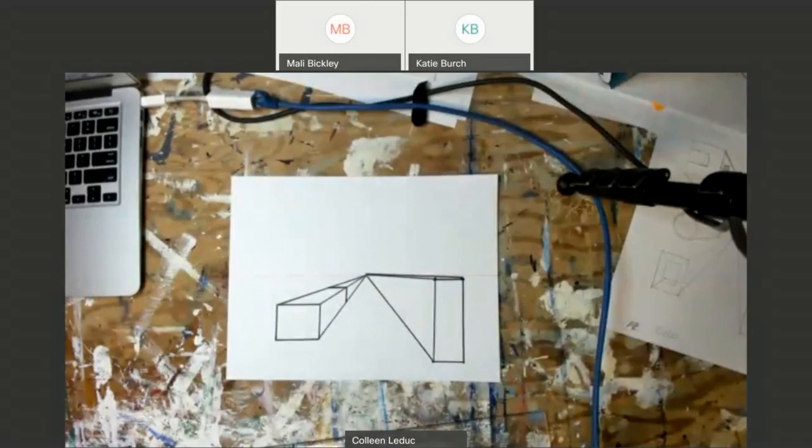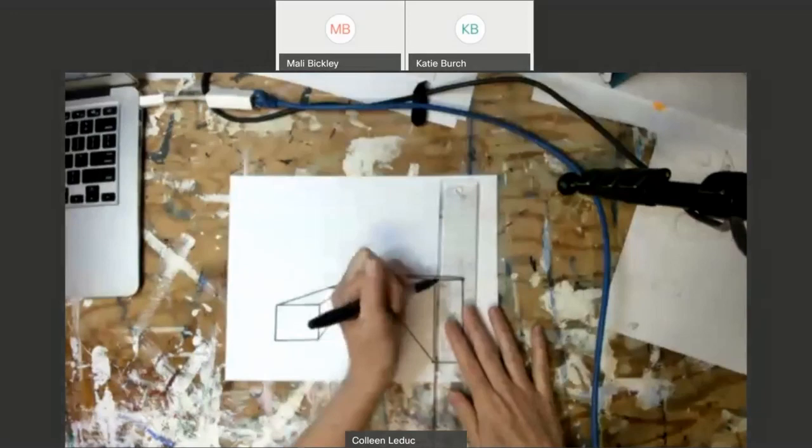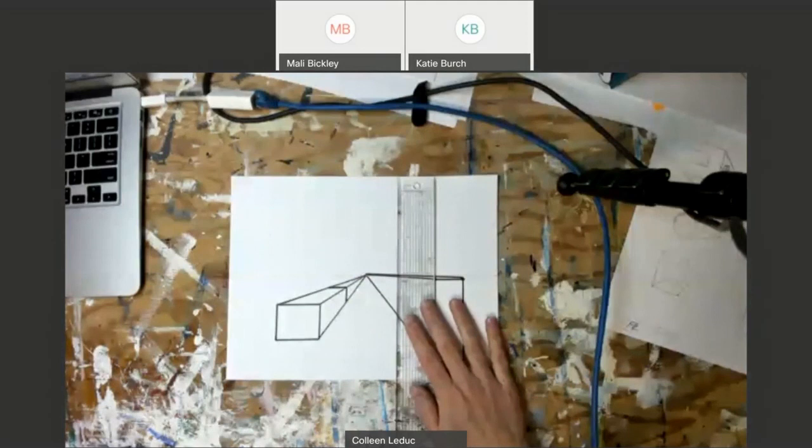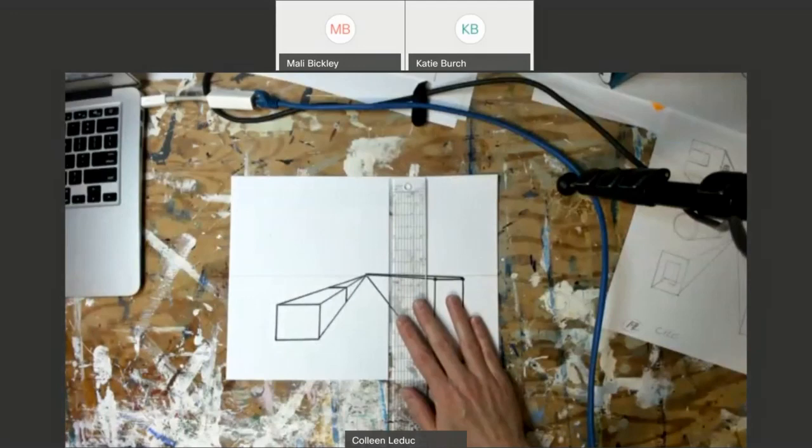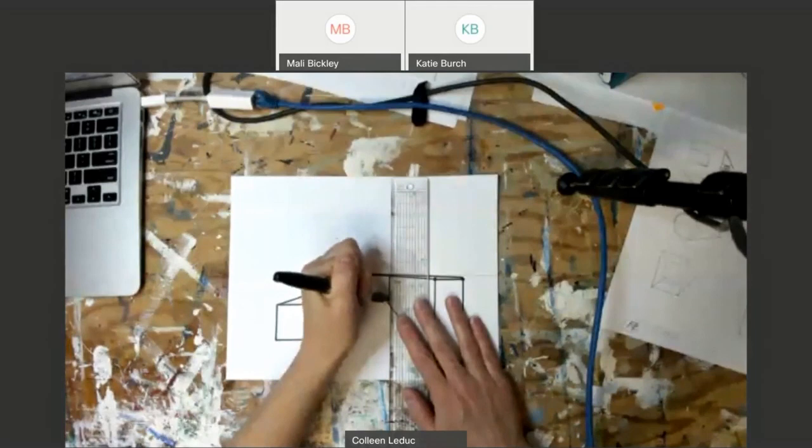But I think before I do that, I'm going to put my line parallel. That means in line with this line. And then I'm going to move it over to create a straight up and down line. It could be wherever you want it to be within the space. Actually, I'll make it a little closer. No, I'll make it here. I'm going to put this up and down line again. There.